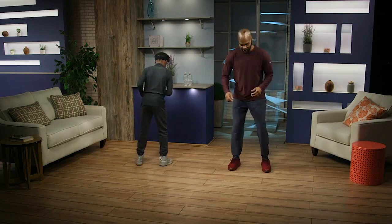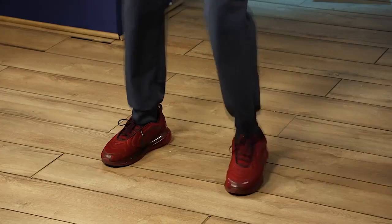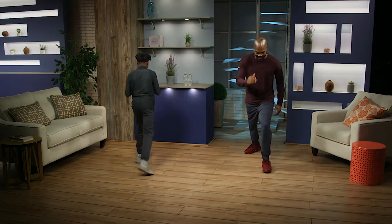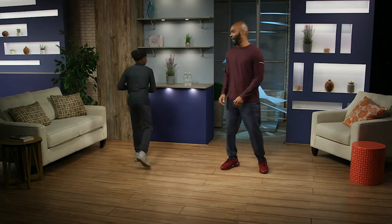That's a good space, Lorenzo Jr. That's a good space, everybody at home. We're just moving. We're taking our time. We're breathing. Everybody's doing good, doing great. You can do it, guys. Good. And 5, 4, 3, 2, 1. Good job. All right, Lorenzo Jr., let's turn forward.